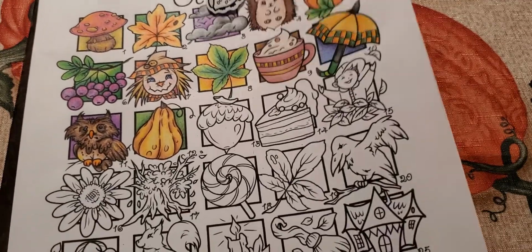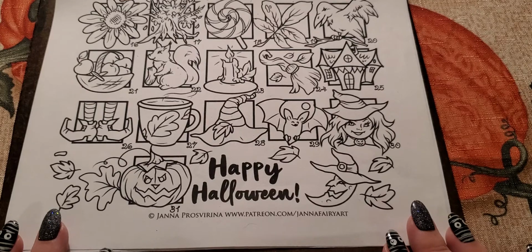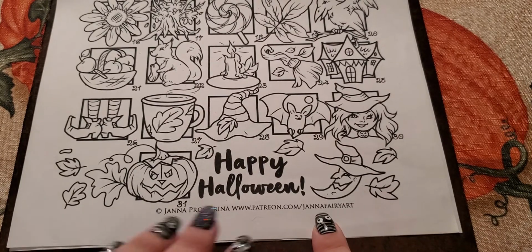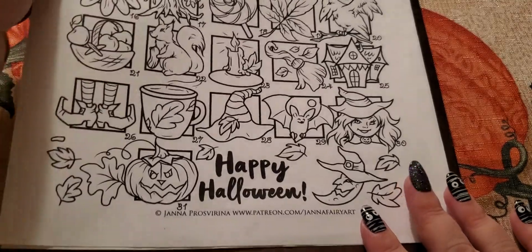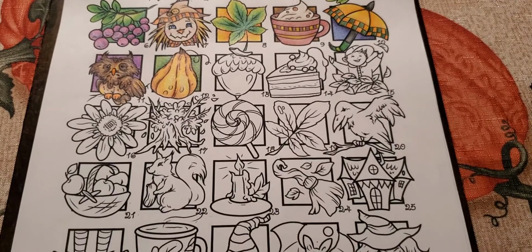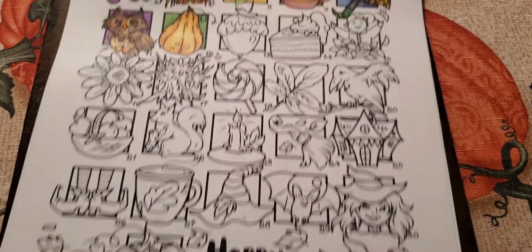This is the October Happy Halloween by Jana Proserina. I'm not sure how you say her name, but Jana Fairy Art is how I found this coloring page on her Patreon. It's a free coloring calendar that you can download and color for this month. And I know that it's already the 13th, but if you didn't know about this and you want to go download and print this out and start coloring, you could still get quite a bit of use out of it for the rest of the month.